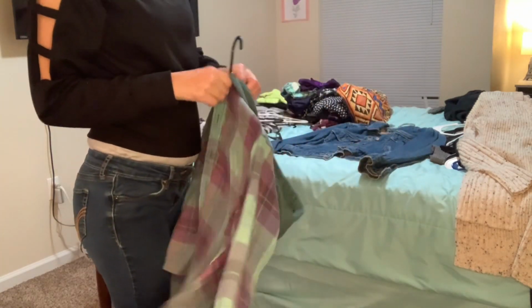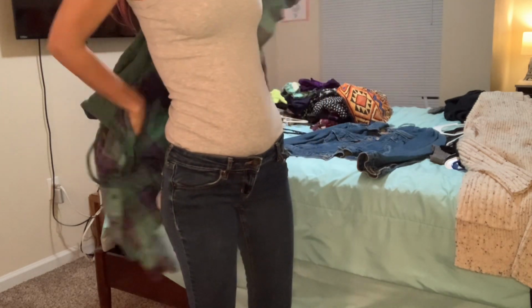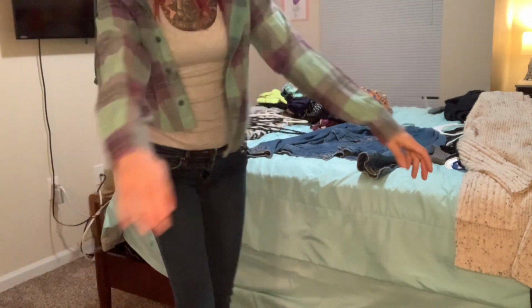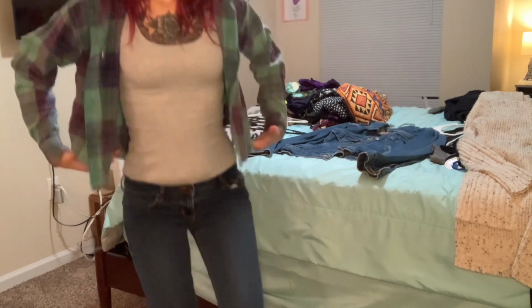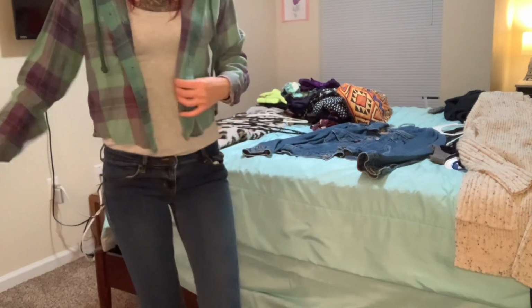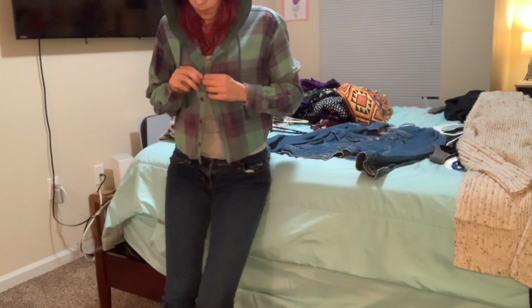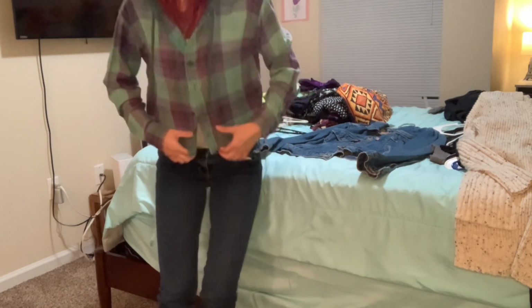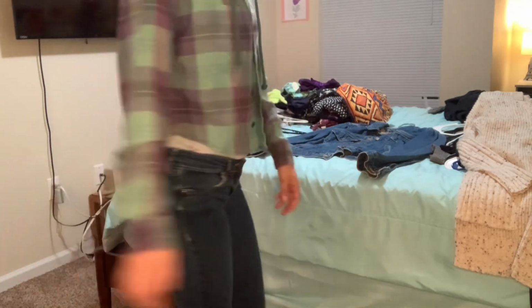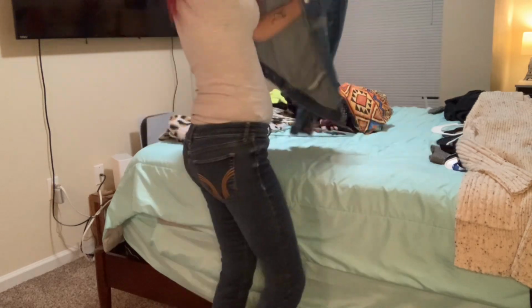And then I'll try on this. I also wore this the first year of my Luke Bryan concert. It's got a cool hood, and then, you know, okay, then I have this.